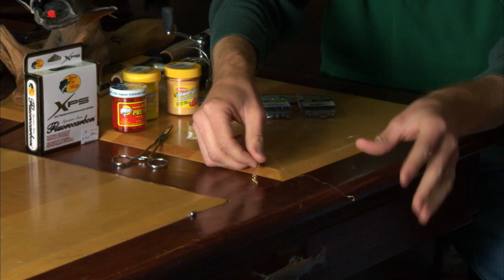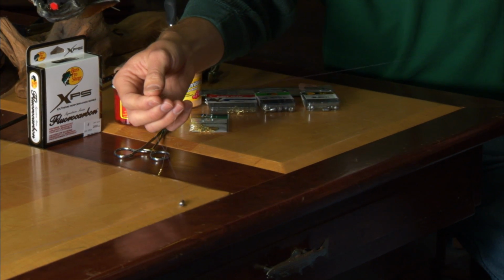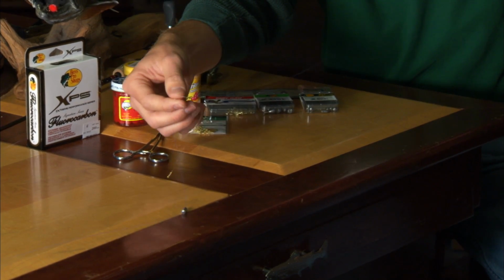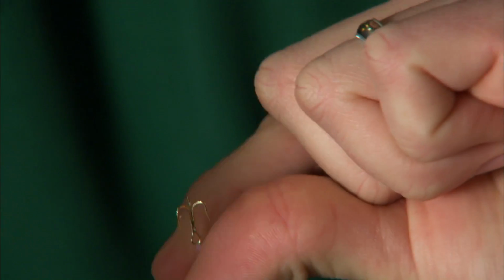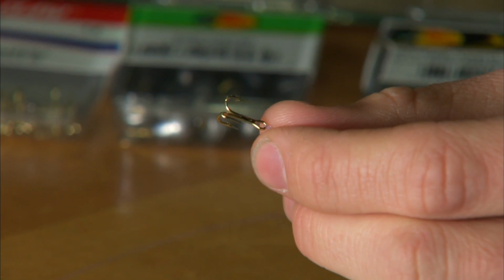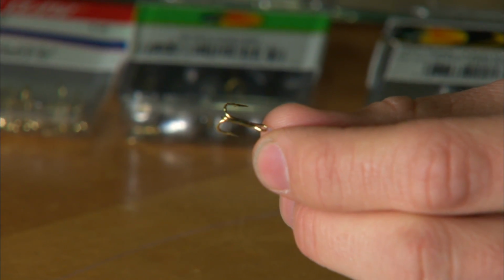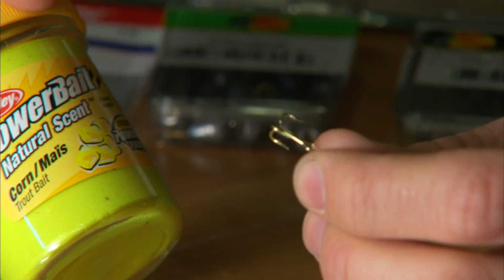Now, off of this leader again, we have a line that's about 18 inches to 2 foot long. It varies. And off of that line, you have a treble hook, which we put power bait on, your dough power bait or the power bait balls, either one. What you do is you just put it in a little ball and then squish it around that hook, and that power bait will float up off the bottom.